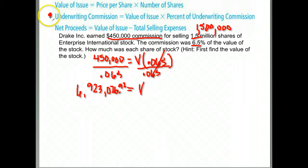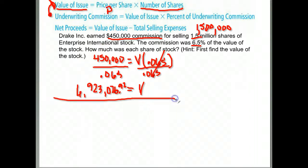I'm going to go up one more because what we're trying to find out is the price per share. So now that we know the value, we can put it in there. We also know the number of shares, which we can put here in this equation formula, and then we'll use that to find the price per share, which I'm just going to call P. Okay, so new section, the value of the stock we just found was $6,923,076.92.